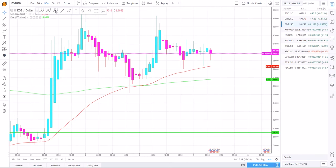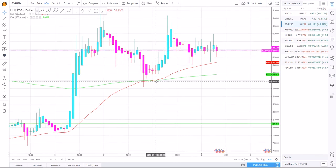But on a short-term basis, our trend indicator, our wave trend indicator, has turned positive for EOS. So I'm looking to go long. Basically, I am not buying the dip. That's a little bit different from what others say. What I do is I buy the curl. This is a dip, right? I wait for it to curl up here, and then I go long. That's what I'm really waiting for it to do.